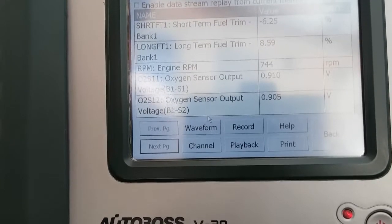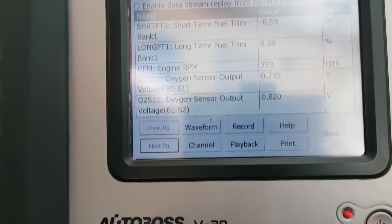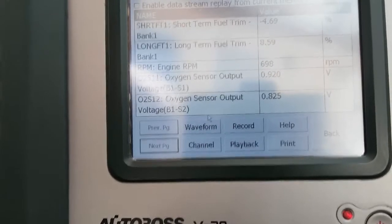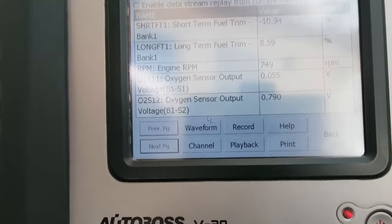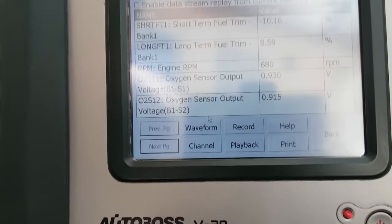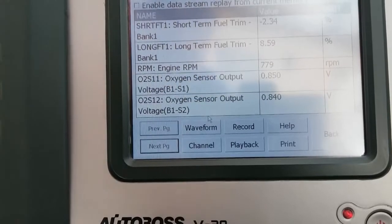So it shows about -6, -4, -7, -8. Our RPMs did drop below 700. Do it one more time. RPM went down below 700 once again. Short term went to -12, -11, back to -2.